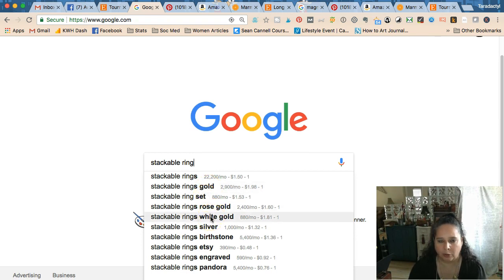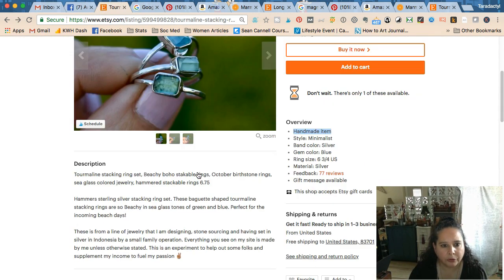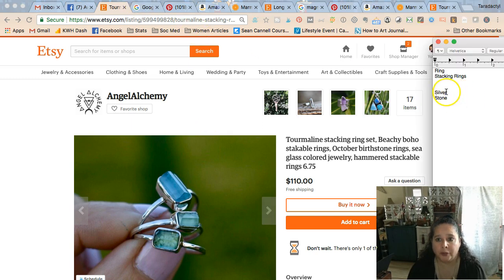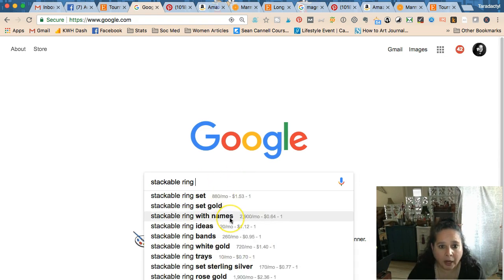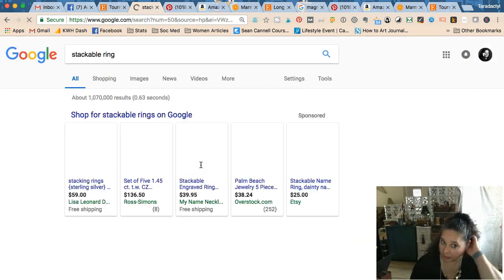Rose gold, white gold, silver. Okay, so is this white gold or silver? This is silver, sterling silver. Okay, so now we have sterling silver. We're going to keep that over here just for our own little benefit. So let's keep going. Gold, silver, sterling silver display. Okay, so we're just going to hit enter, and that's going to give us the results.